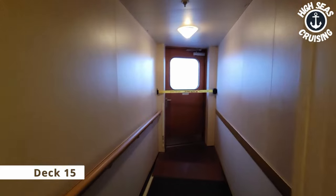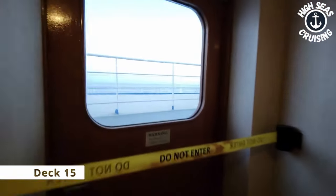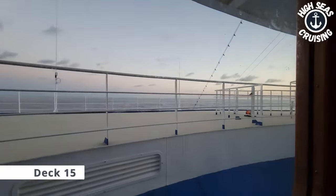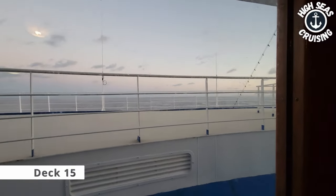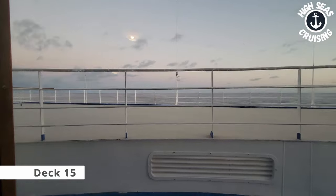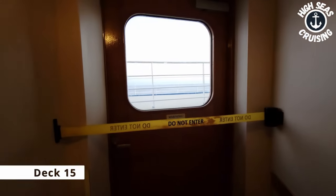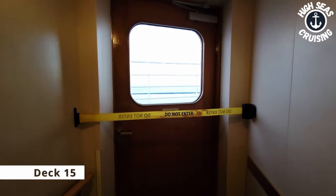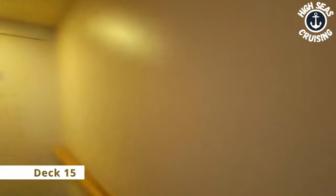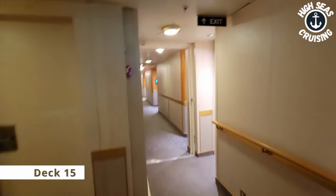And due to weather and wind, they have it blocked off, so we can't access it. But you go outside right here, there's a set of stairs, and there is a forward viewing area that is right on top of the bridge. But with the high winds and the seas a little rough this morning, they're not letting us out there. But that is accessible through the very front of deck number 15.